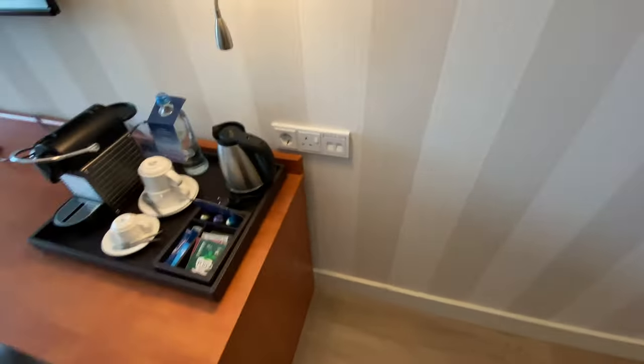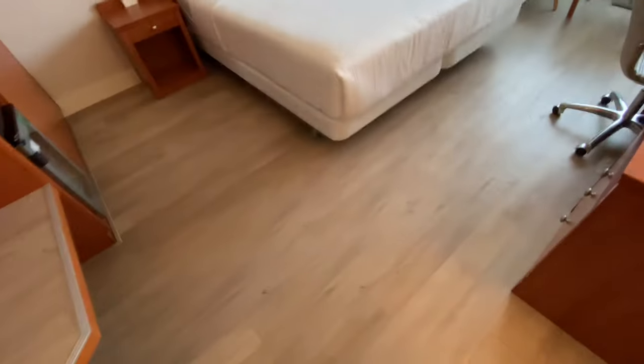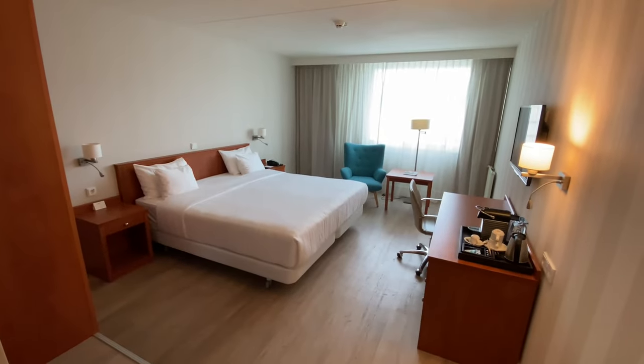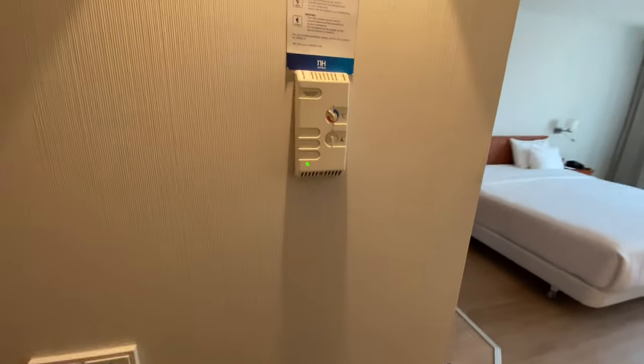Another plug socket. Oh, and a British plug socket. Wow. They haven't forgotten us. We might have left the EU, but they haven't forgotten us. Thank you. Right. So let's just have a quick squiz from here. Yeah, nice. I like it. Air conditioning unit just there. All good.